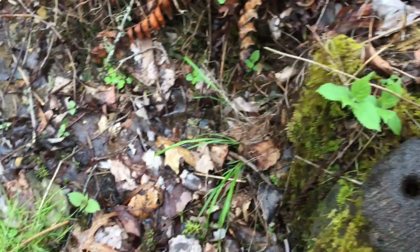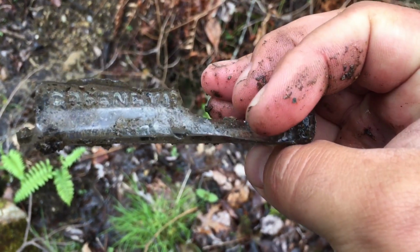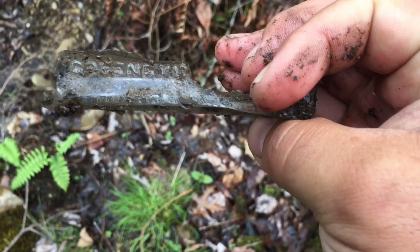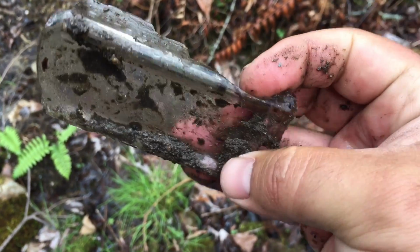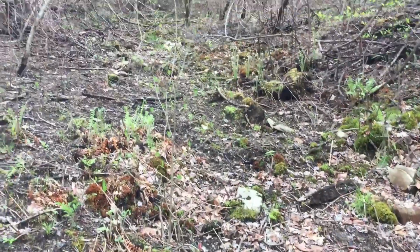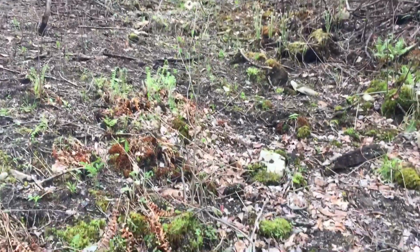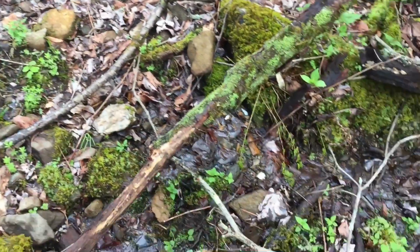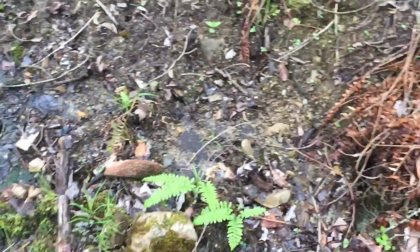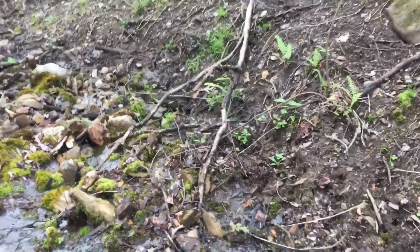And I just got on this area here and there's a lot of glass and another embossed bottle. This says Greenville. I would have loved to have that whole. So I've just eased my way right down this little seep from that spring. Right up there is where I found those points. Easing along. I have a feeling I'll spend quite a bit of time in this place. All right, let me keep looking.